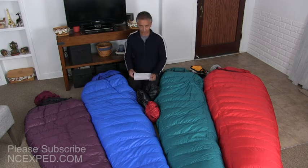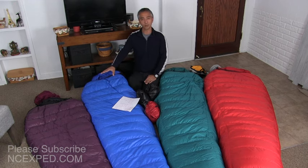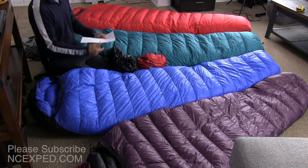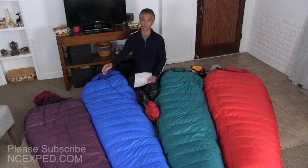So one of the things about bag rating is what's the real temperature. Between men and women, men tend to sleep warmer than women. The estimate is about 10 degrees warmer, or women sleep 10 degrees cooler than the other. The sleeping bag ratings on Western Mountaineering are pretty conservative. Let me look at my notes here. The Megalite is rated at 30 degrees, but the comfort level is 32 degrees for people. The limit is 22 degrees for comfort, and extreme conditions of, okay, you probably won't die, but you'll hate it, is minus 8 degrees.